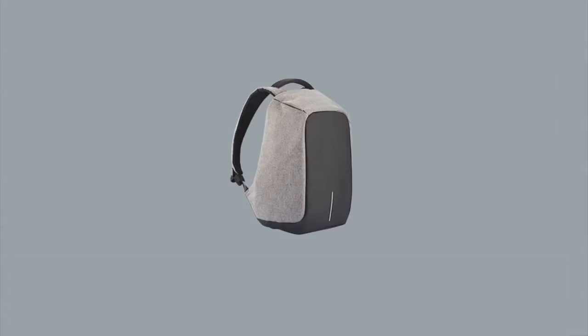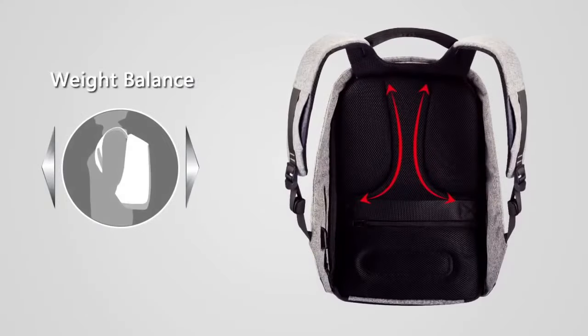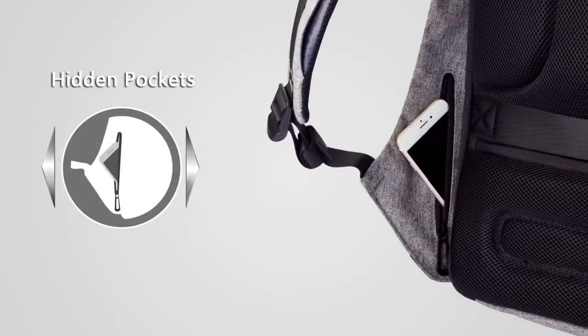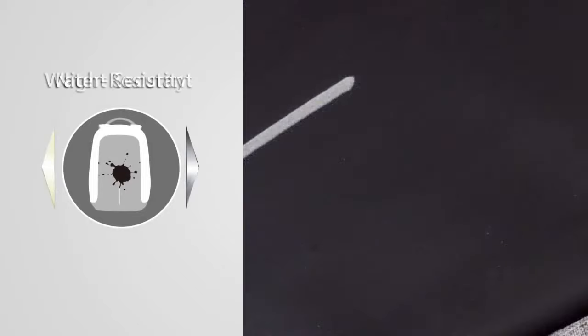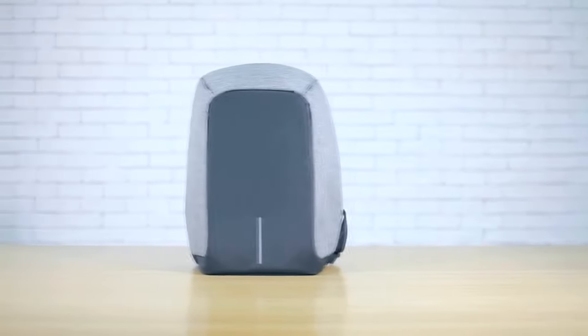As a powerful weapon against thieves, it is named Bobby. This backpack comes with a dozen of cutting-edge features like anti-theft, cut-proof, water-resistant, weight balance, night security, USB external charging, etc. How thoughtful!